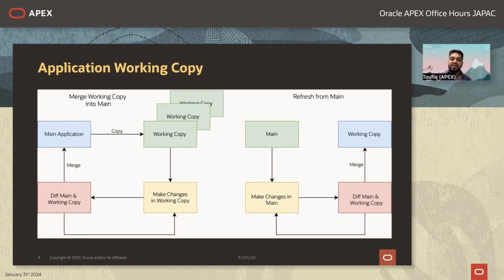So typically what happens, you have the main application and there are some changes in the main application. Those changes can come directly by means of changing the pages directly or by means of merges from other working copies. In whichever way the changes come into main, you can always perform a refresh from main. The refresh from main, again, shows a difference between the main application and the working copy. In this case, the target application is the working copy, so you can see the differences between main and working copy in your particular working copy, and then selectively pull the changes from the main application into the working copy application. So this is the typical workflow of how you would be using this application working copy to isolate your changes and selectively merge them back into the main application.